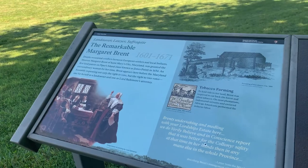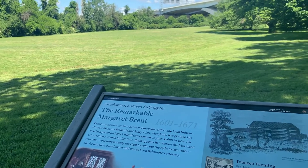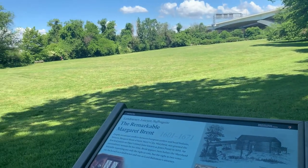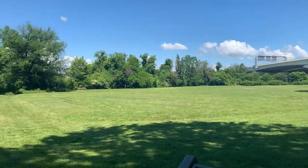Talks about the remarkable Margaret Brent. She is an early women's suffragist, but on this plot of land, she had to cut it back and they grew tobacco here. You can see the bridge in the background.